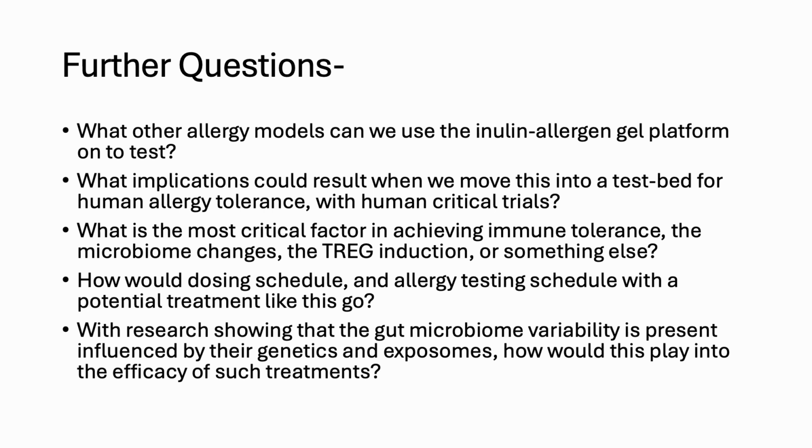What is the most critical factor in achieving immune tolerance? Would it be the microbiome changes or the regulatory T cells induction or something else? How would dosing schedule and allergy testing schedule with a potential treatment like this go? Would you try to induce anaphylaxis in people? It raises some ethical questions. And with research showing that the gut microbiome variability is present in humans, especially influenced by their genetics and exosomes, how would this play into the efficacy of such treatments?